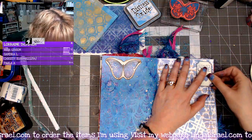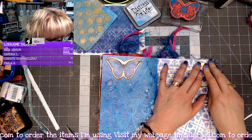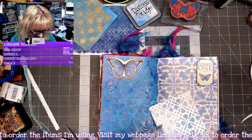Lots of charms would be good. Yeah, because you get a couple of feather charms with the Royal Peacock Kit. Yeah, with feathers. Yes.